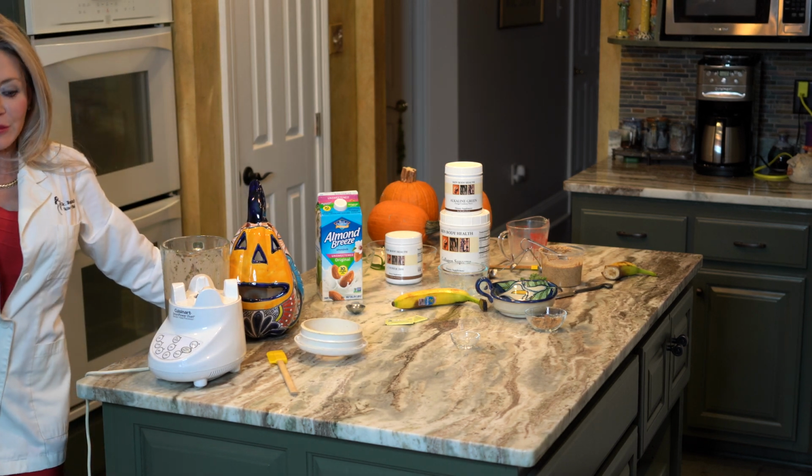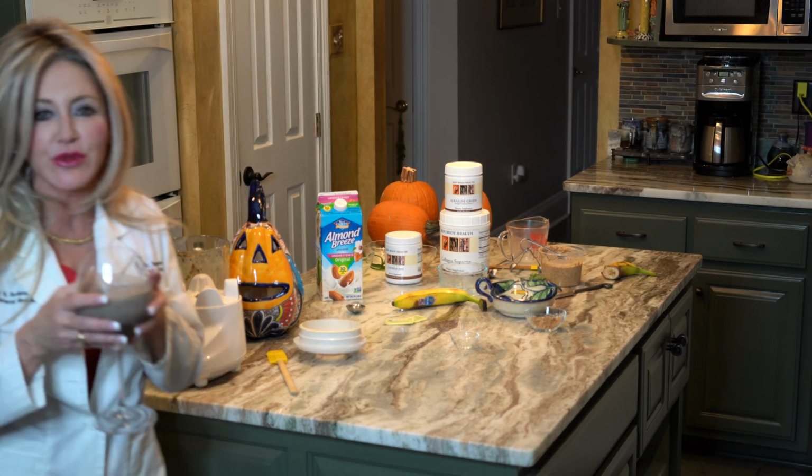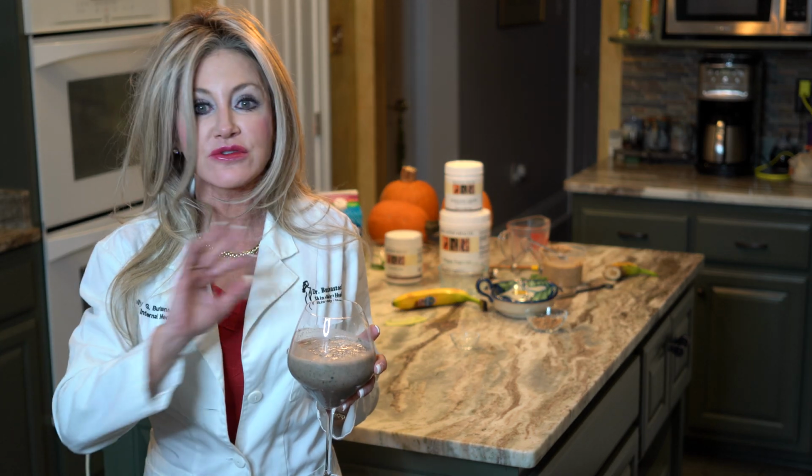We have our Autumn Collagen Vitamin Pack Smoothie. It's a meal and vitamins all in one.